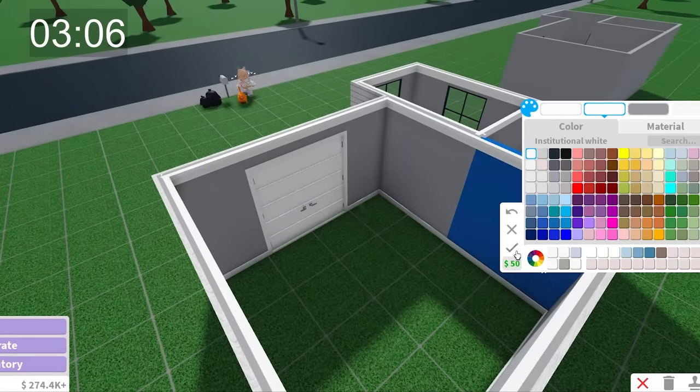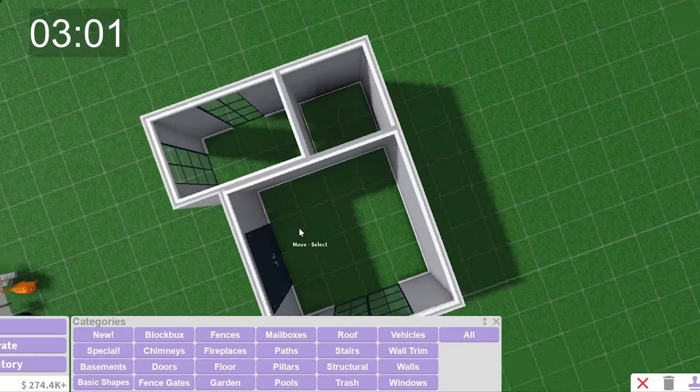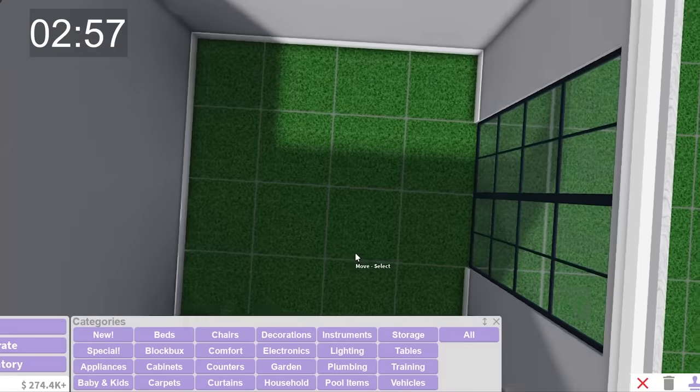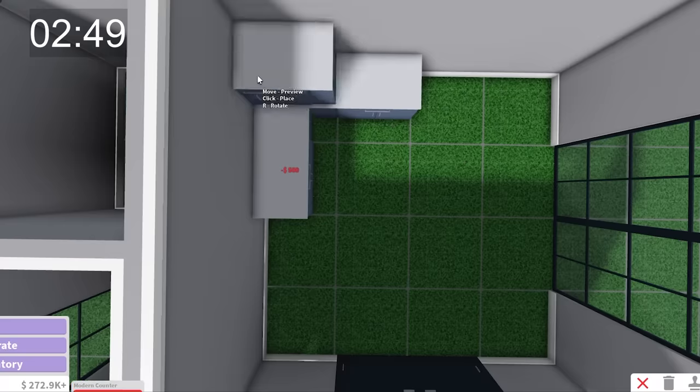I hope this ends up looking nice and not goofy. I don't like it. Okay, I'm not gonna recolor it. I changed my mind and I shouldn't have. How much time do I have? Three minutes, that's fine. Counters. I'm gonna go for modern counter. Let's kind of put it like this.